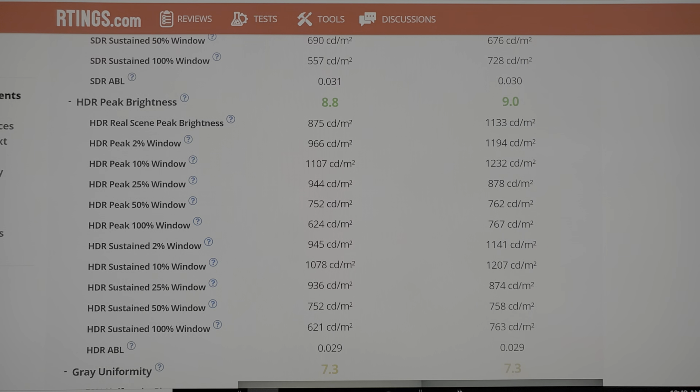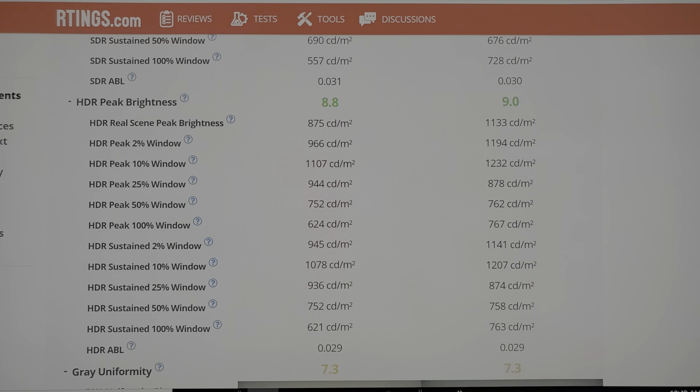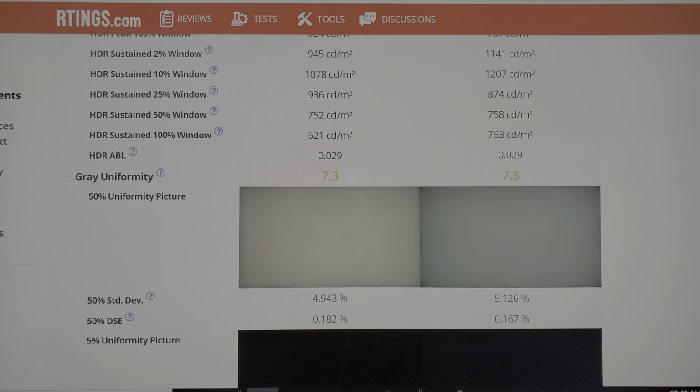Is that something you like? A lot of these other reviewers really love accuracy. I like accurate, but I really do like vibrancy as well. So I'm not as stuck on that as a lot of people are. So keep in mind the Samsung has a very different look than the Sony. They actually look very, very different. You might like the way the saturation is on the Samsung. You might not like it. Gray uniformity, the same.